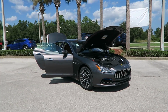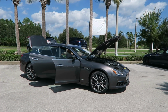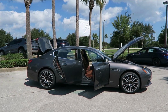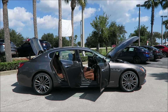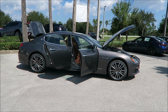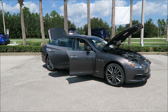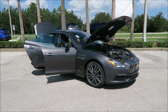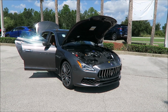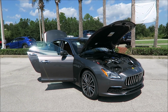Now for 2019, your S Granlusso models are gonna have a base price of $113,880 US. You're looking at 16 city and 23 highway miles per gallon for your fuel economy. You also have the twin turbo 3-liter V6 power plant for the S model, and with that you're getting 424 horsepower at 5,750 RPMs. You're looking at a curb weight of 4,101 pounds, so she's not the lightest in the bunch.